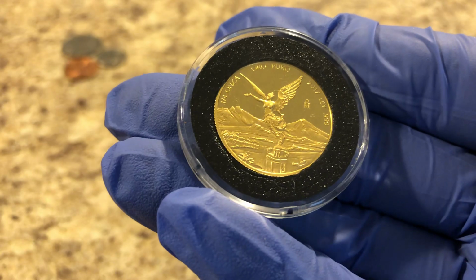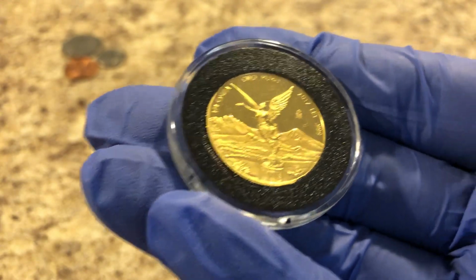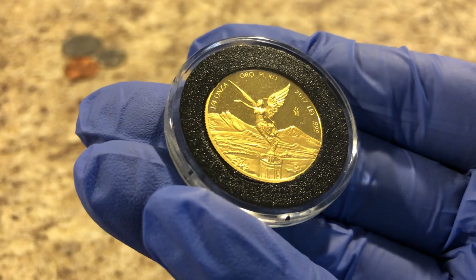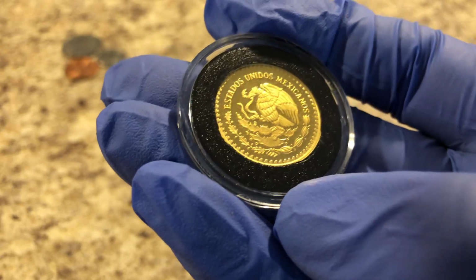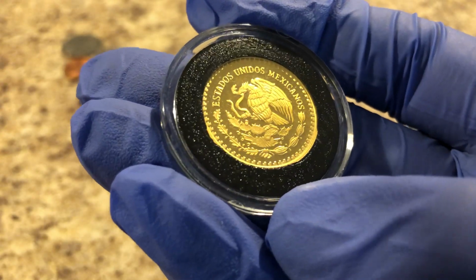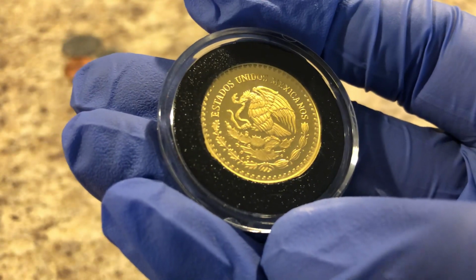This is the 2017 limited mintage 1/4 ounce .999 gold Libertad. And it is just gorgeous. See if I can get it any closer there.